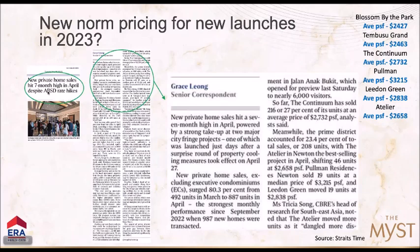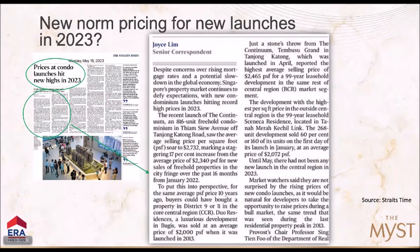New private home sales hit a 7-month high in April despite the ABSD hike, which is the recent cooling measure. If I extract the reading from here, you can see all our recent launches. Blossom by the Park average PSF is already 2,427, about 75% sold. Tembusu Grand 2,463, Continuum 2,732, Kuhlman 3,215, my goodness. And Leedon Green 2,838, and Atelier 2,658. But Atelier has a discount hanging over it. Yes. All right.